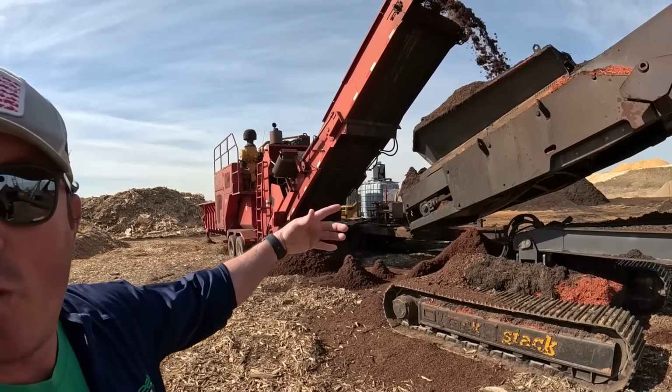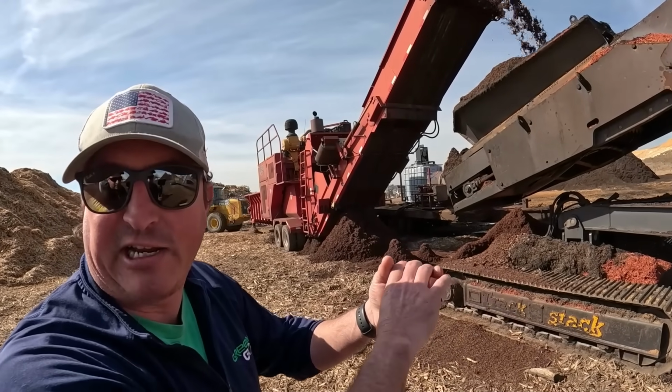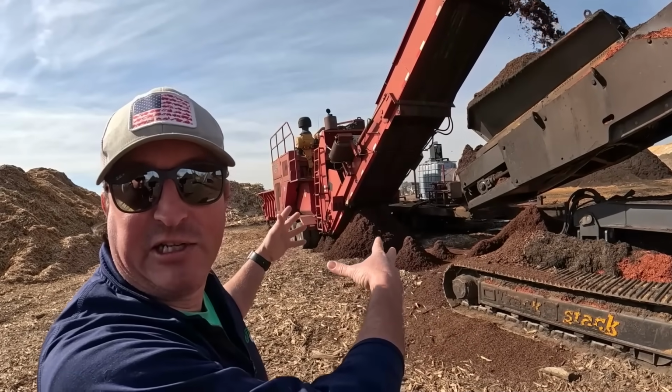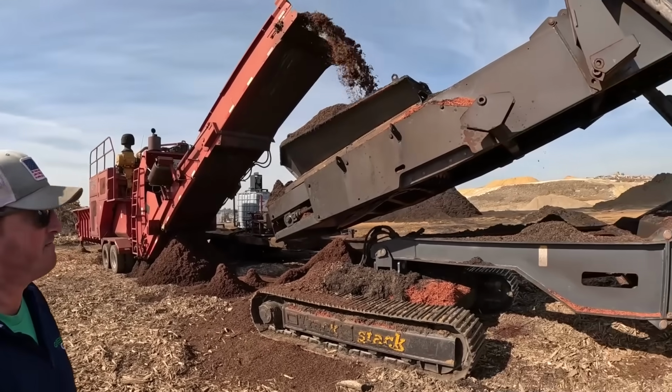Yeah, and we've got it hooked to water. So they got a 4-inch line coming over here. The dye will get injected into the water line, and that goes into the grinding chamber. Okay. And it's just an electric pump or something. Yep. It just sits there and pumps it.